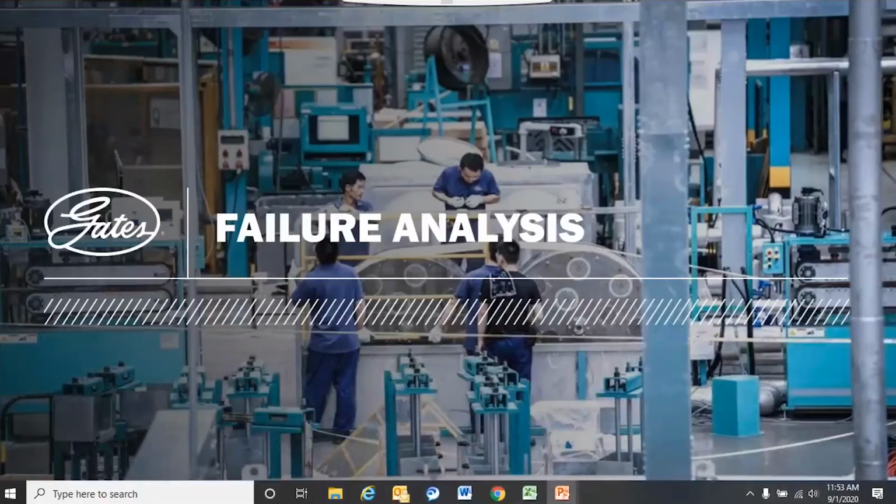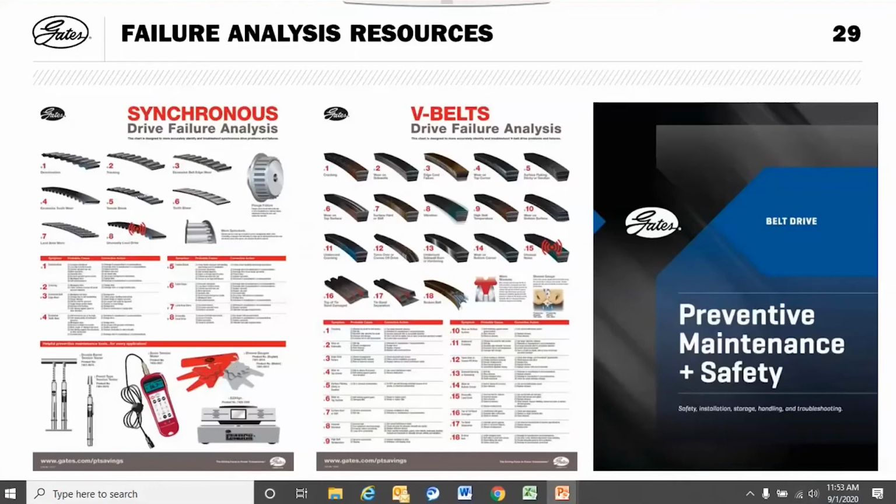Failure analysis, we'll talk about different failures that might happen. So we have these charts. I don't know if you guys have those. If you don't have any, Sean, let me know. I can get you some of those. You should have had some from before.